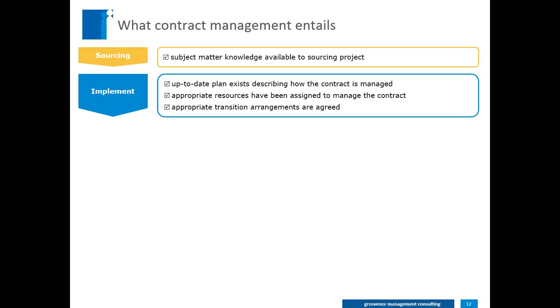We also want to make sure that there's appropriate transition arrangements agreed. So that means for the operations to commence, you might have to transition something from an old service provider to a new service provider, and the project management around that is an absolutely critical success factor for the overall success of the contract. If you don't manage your transition well, you're actually on the back foot from day one when the contract commences. So spending a lot of time and a lot of diligence there is absolutely vital for you to get a successful contract.